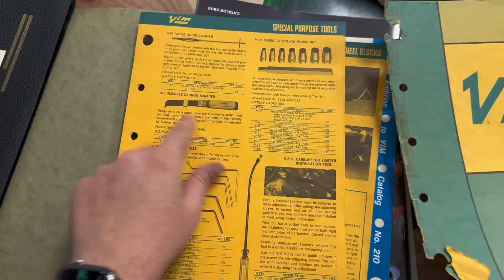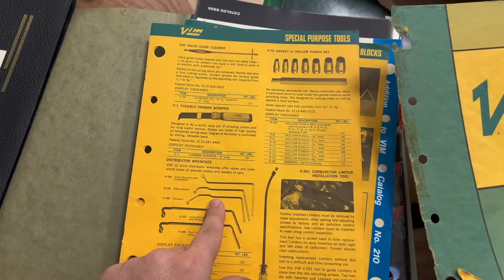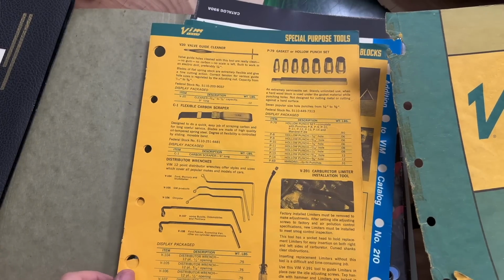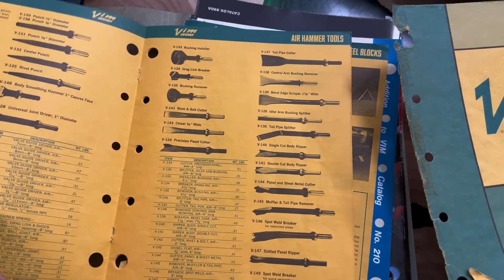There's the scraper again. We still have these. We might still have some of these USA-made ones here in stock. We definitely do. I know we didn't until last year. I just don't know if we ran out of them. The distributor wrenches, these 5 sets right here, 5 pieces. This is nice, man. We don't have much of this left, though.